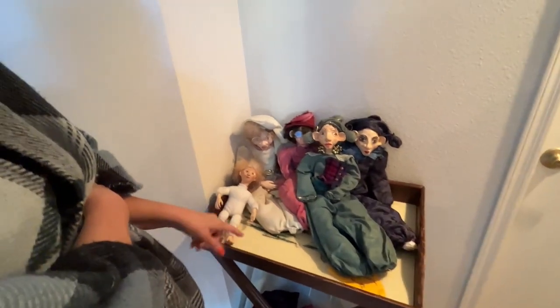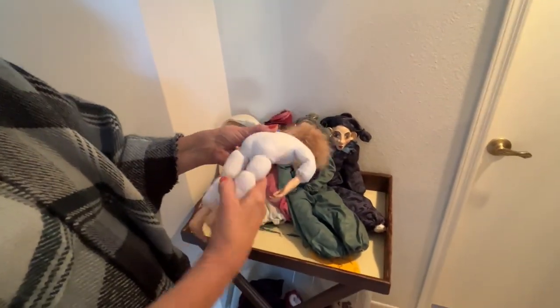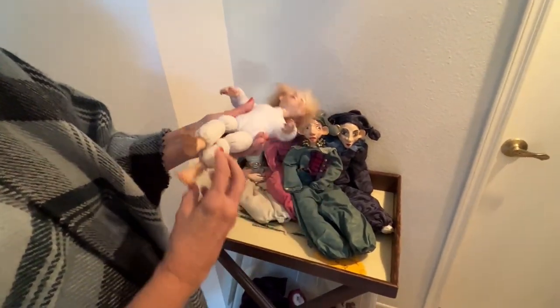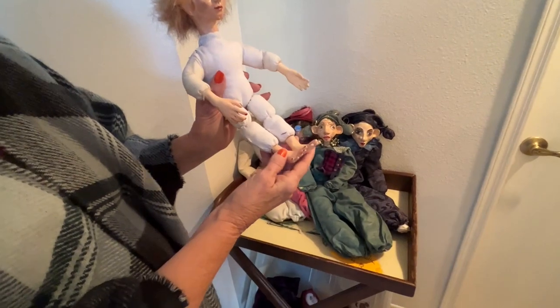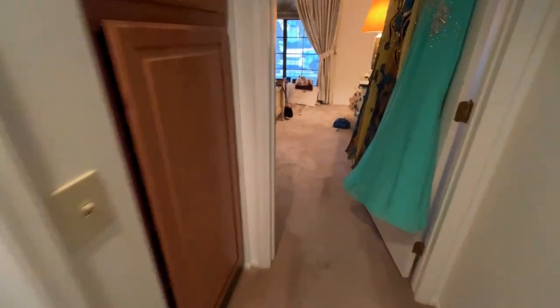They look like puppets, but they're not. They're dolls. That is really odd. Very, very odd looking. Okay, I don't think I want those. Oh, there's more of them down there. Just the heads.